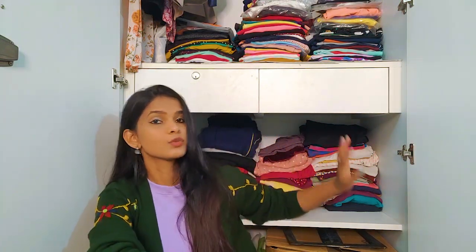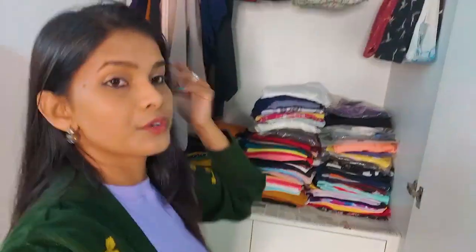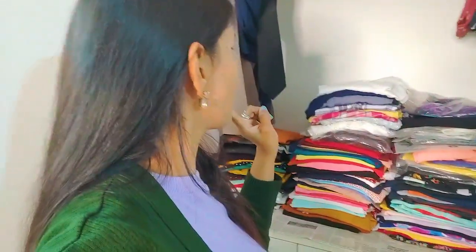So inners ka segregation I have explained to you, and all my pajamas and my night suits ka segregation also I have explained, and tops, blazers, shrugs and everything is done. Basically we are done with this cupboard, and ye jo last wala shelf hai, here nothing much. I have just kept my craft stationery stuff basically. So that is it. So 2 shelves of this cupboard I have utilized, and one more thing I have to show.